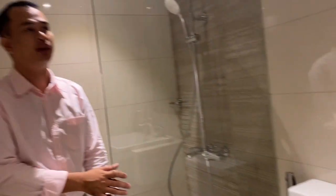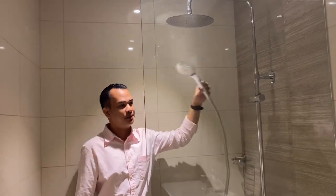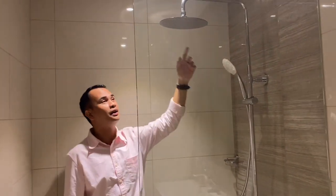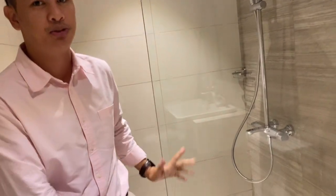And another upgrade, guys, is actually this rain shower. So, dati ito lang yung sinasabi namin na this will be your shower. Pero Megaworld surprised us na meron palang rain shower na ito turn over sa unit. So, dito pa rin si glass partition.